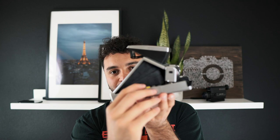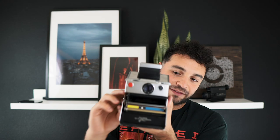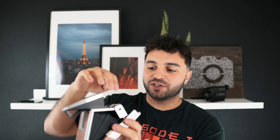And we're gonna test it right here. We're gonna test this for the first time. I've never tested this in my entire life. To load the film, you push down on this button right here and the front pops down like so. And then you load the film into there. As of right now, the shutter doesn't make any sound. It won't take a picture. It won't focus, it won't do anything because there's no charge to it. So let's open this up.